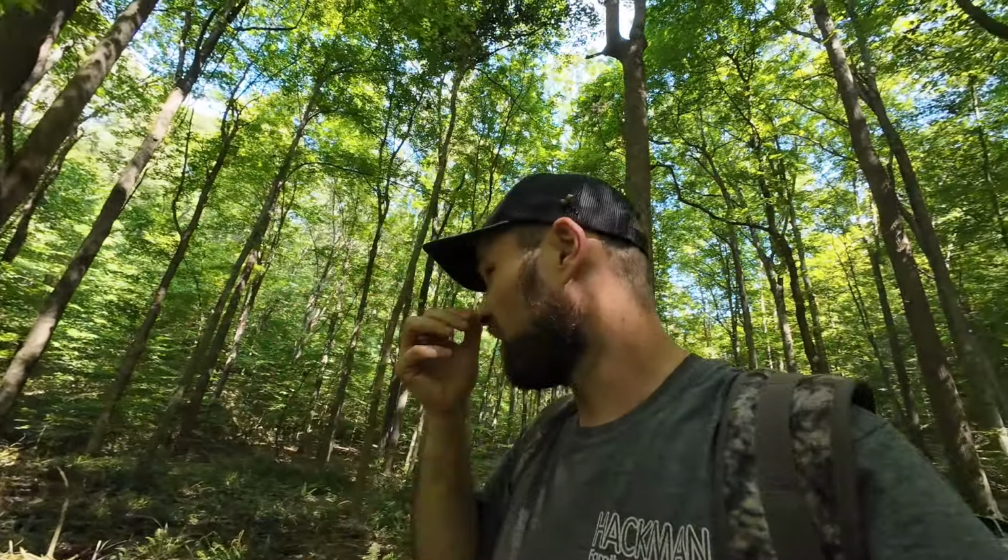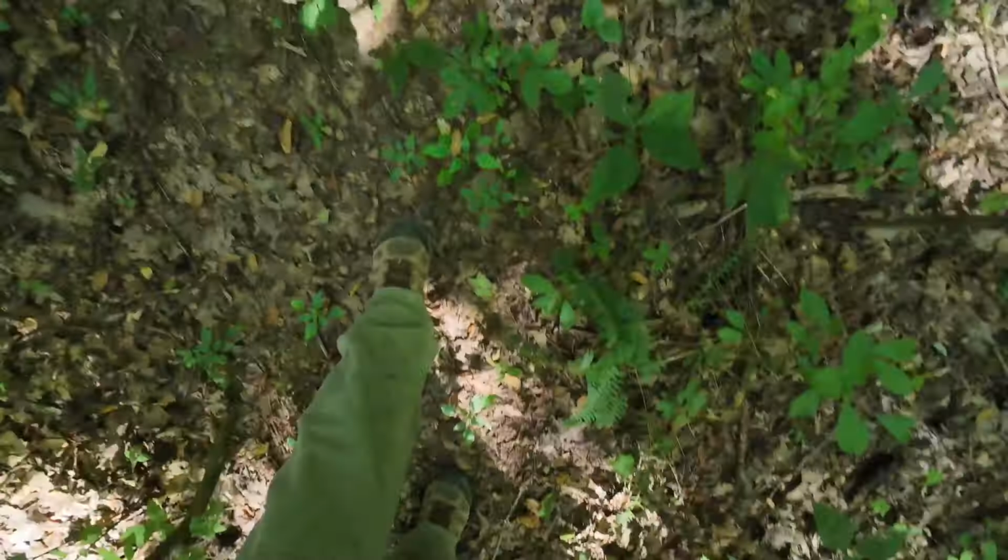I'm just not sure exactly about that big buck that was on camera. I'm just going to have to probably come in here and throw some hunts in here, and maybe do a deal where I hunt a couple times early season, a couple times during the rut. There was a lot of bucks in here during the rut.